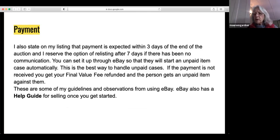I do payment within 3 days. At the end of 3 days, unless they contact you, they're not going to buy it and they just copped out on it. And you can set it up through eBay so that after 3 days it automatically goes to an unpaid case and your final value fee gets returned to you.